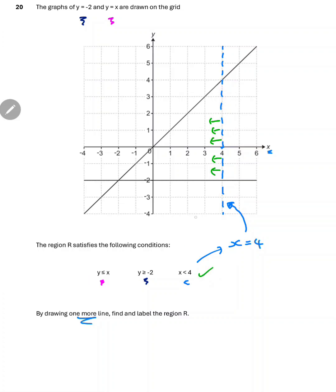Y is less than or equal to x. Well, if this is y equals x, let's pick a coordinate just underneath it. That looks sensible. This is the coordinate (2, 1). And I just want to check, is y less than or equal to x? There's y. Is that less than or equal to x? Yes. So that coordinate matches this inequality. And that means any coordinate underneath that line will match this inequality.